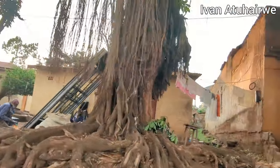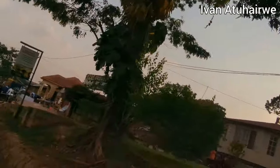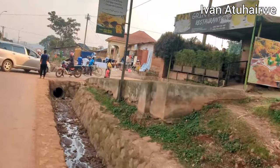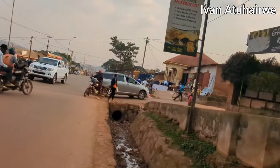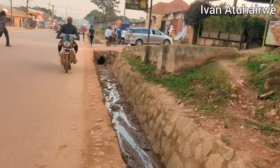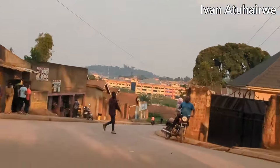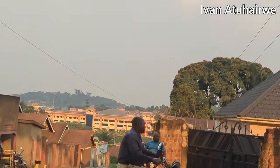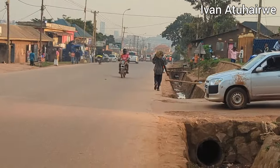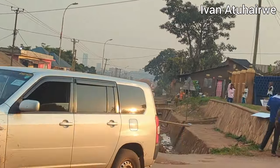Look at that tree. Look at that as well. Let me take you back. I want to show you. That is Akamwesi Mall over there. Let me zoom. It is on Gayaza Road. So that is Gayaza Road, that side. And let's continue to this other side, towards Kawempe.